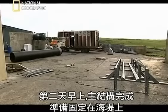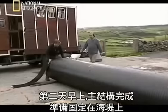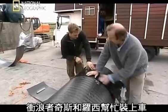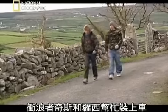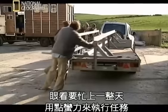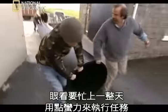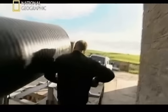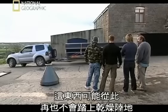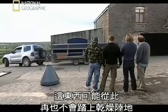Next morning, the main structure is finished and ready to attach to the pier. Surfers Keith and Rosie are here to help load up. With a big day ahead, a bit of brute force gets the mission underway. 1, 2, 3. Yup, Jim. Swing this on here. That could be the last time this thing's ever on dry land.